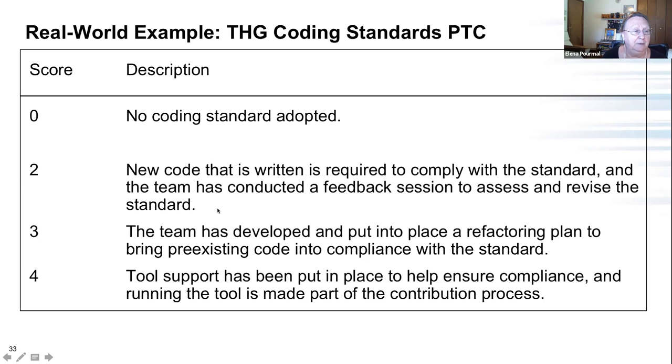The second one was, we thought about, well, when we write new code, it should comply with the standard, but we probably should also use writing new code as an exercise to give feedback, to assess and revise the standard we have in place. We look at those three, looks good.